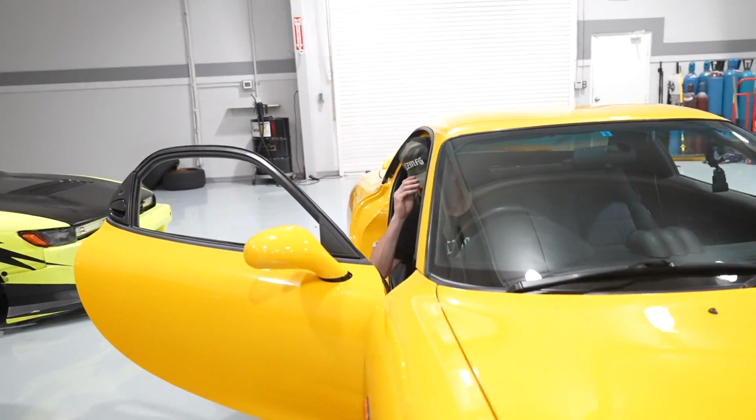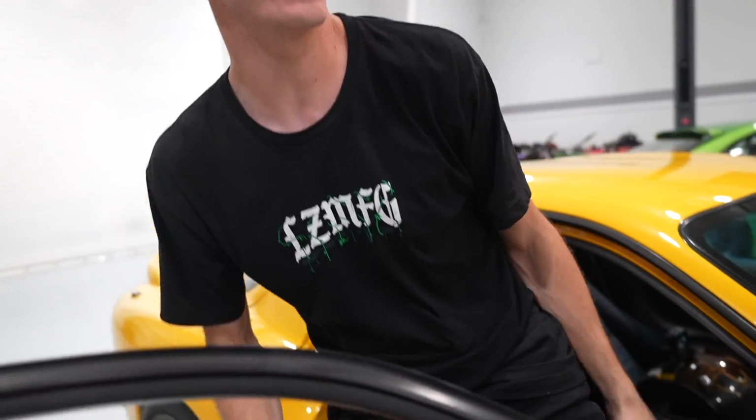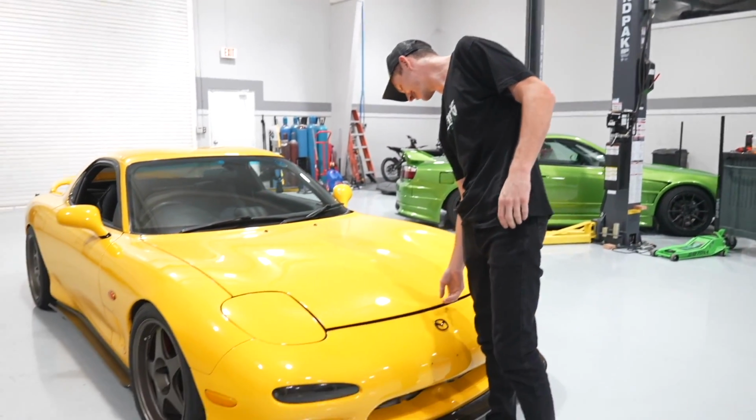Dude, it is insane. As close to a track car as I feel like I've driven around here. The brakes leave a little bit to be desired. That's definitely not a strong point, but the corner speed is like untouchable. Literally shaking. NT01s plus the compound, I'm holding on for dear life.